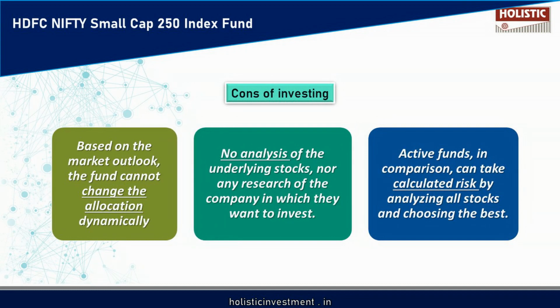Also, based on the market outlook, the fund cannot change the allocation dynamically. As it's an index fund and the allocations are all preset, predefined, we cannot change the allocation of this fund dynamically based on what is happening in the market. Like if large cap stocks are more favorable in the market, we cannot change our allocation to that dynamically, because it's a small cap 250 index fund. So as it's trying to replicate the index, we cannot change the allocation dynamically like that.